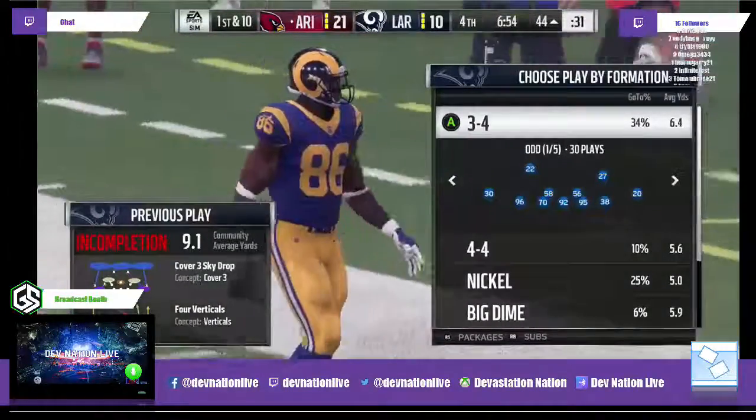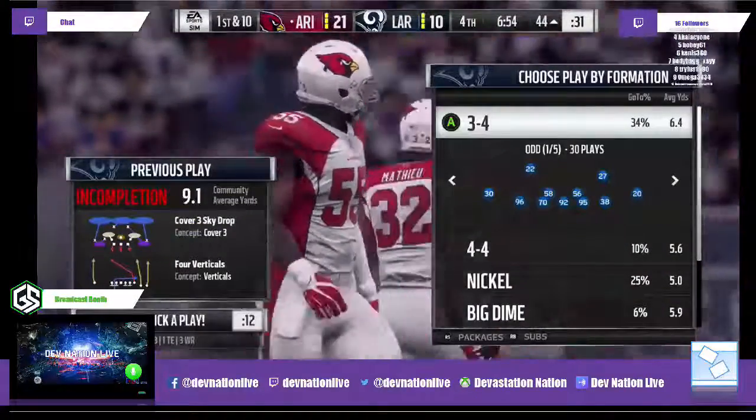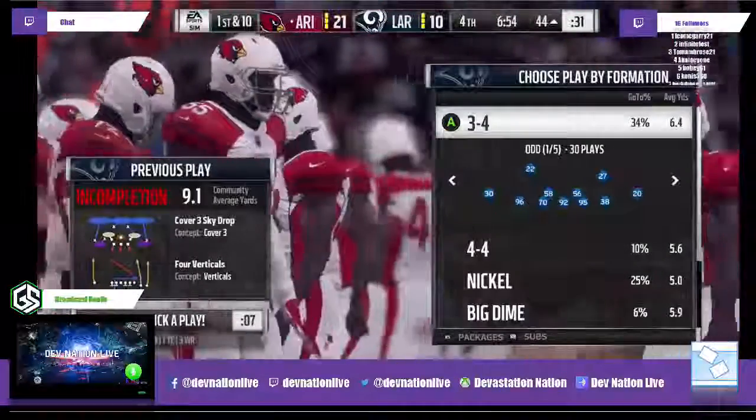Hey, he was just covered. There was nothing that Shane could have done there. The out route was blanketed. The vertical routes were blanketed. There wasn't much Shane could have done here.